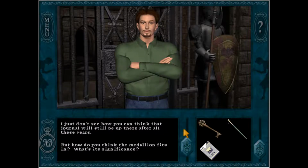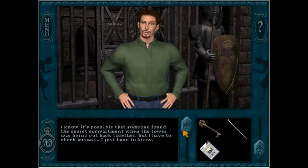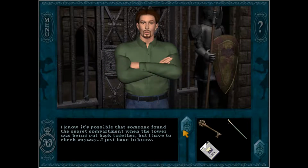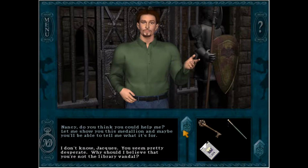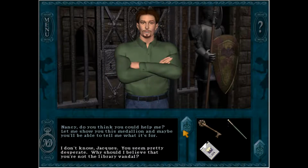I just don't see how you can think that journal will still be up there after all these years. I know it's possible that someone found the secret compartment when the tower was being put back together, but I have to check anyway. I just have to know. Nancy, do you think you could help me? Let me show you this medallion, and maybe you'll be able to tell me what it's for.